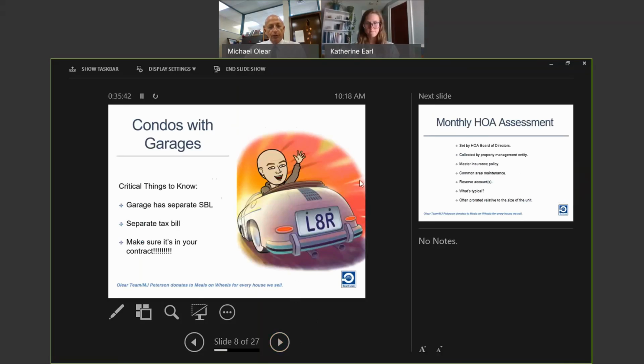So condos with garages, this is something that's really, really important. If you're buying a condominium and it has a garage, be aware that it has a separate SBL number. SBL means section block lot number. So one of the biggest mistakes that real estate people make when they're listing a condo for sale or when they're helping a buyer purchase a condo that has a garage is there's some neglect in terms of including both SBL numbers.